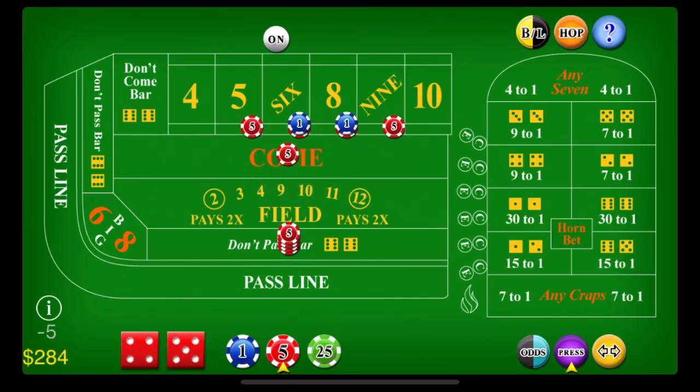Let's press that 9. Actually, that's not what I want to do. I want to press the 9 one time. Here we go. 8. Got that 8. Let's press that 8 one time. Now I'm just pressing everything I already collected. 9. All right, took a hit on that. 4, hard 4. Nothing. 8, the easy way. We hit that 8 again. Let's press that 5.